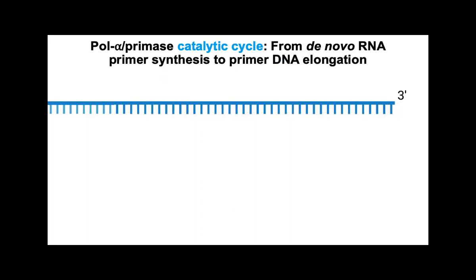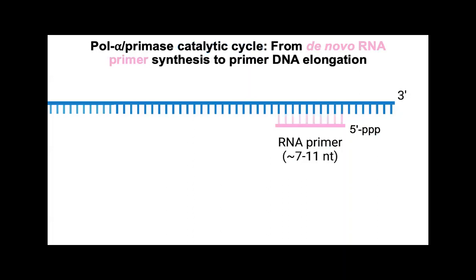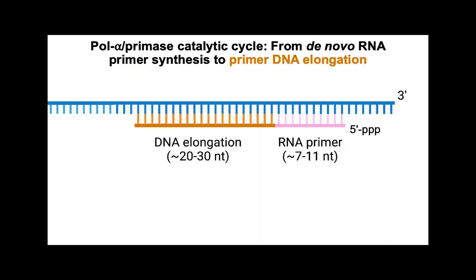The catalytic cycle is very simple. I'll just break down how it can de novo build the RNA primer and then extend the RNA primer with DNA subsequently to give it that DNA 3' hydroxyl group. So this is a very standard DNA template here. Pol-alpha primase uses its primase lobe or domains to make this very short RNA primer. It has a 5' triphosphate group, and it's about 7 to 11 nucleotides long. It has a very undefined or unclarified counting mechanism. So this primase will be able to count that it makes about 7 to 11 nucleotides, and then hand over this entire substrate to its DNA polymerase counterpart to extend it with another 20 to 30 nucleotides of DNA.